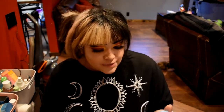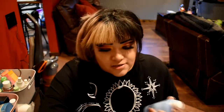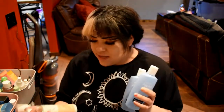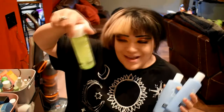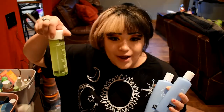So another one I want to share with you is the alcohol-free toner from Neutrogena. I've actually gone through 2 bottles. This stuff I've used since I was in high school. Now using the Botanics Shine Away toner, and I've been using Bioderma as well. Their Sebium lotion is really good, has 8-hour hydration.